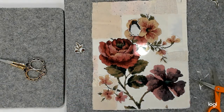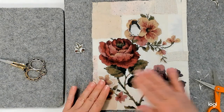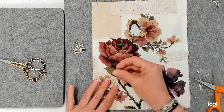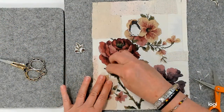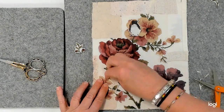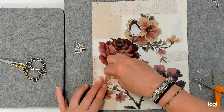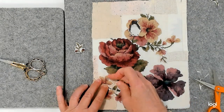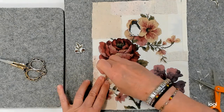What do you think? How's that look? Is that good? I think that's going to be good enough. So let me get some pins and pin this into position. As Corinne says, we're all taking up Corinne's words because we're all watching her just about every day.